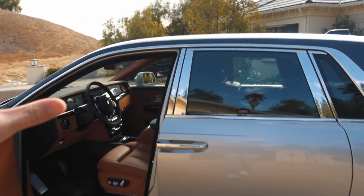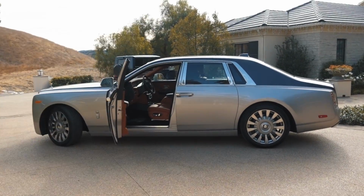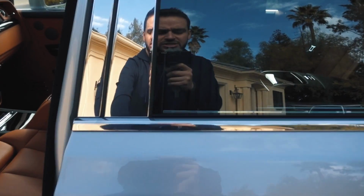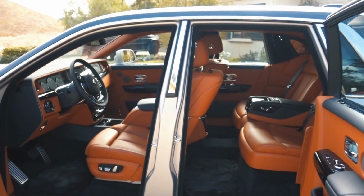Please don't look at the color of the car. Don't judge it by that. This is a factory demo spec. Obviously, they picked it like this so they can show the most features and nothing else. So with that said, let me open the doors and show you guys what we're working with, because these doors are amazing. I mean, look at this.